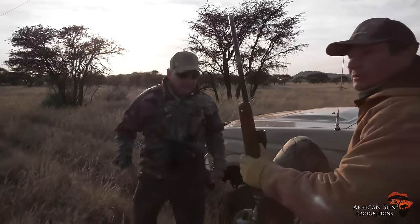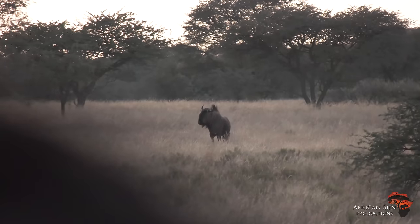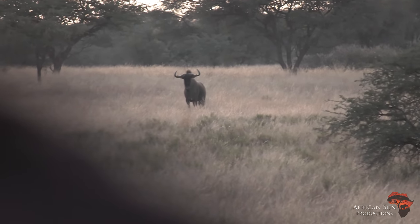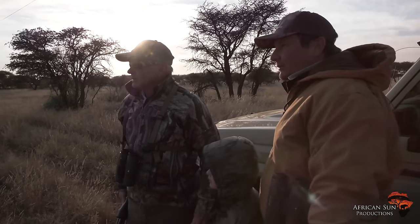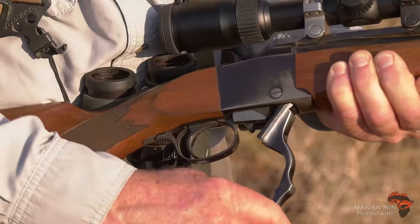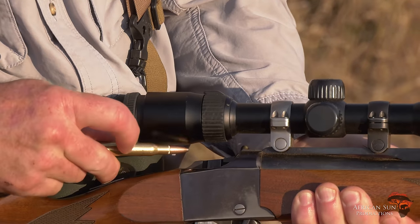We saw some blue wildebeest out there in the plains, and we have some nice cover, so we're going to sneak up there and see if there are any big bulls, because this is where we saw some really big bulls the other day in this area. So we'll go and have a look.